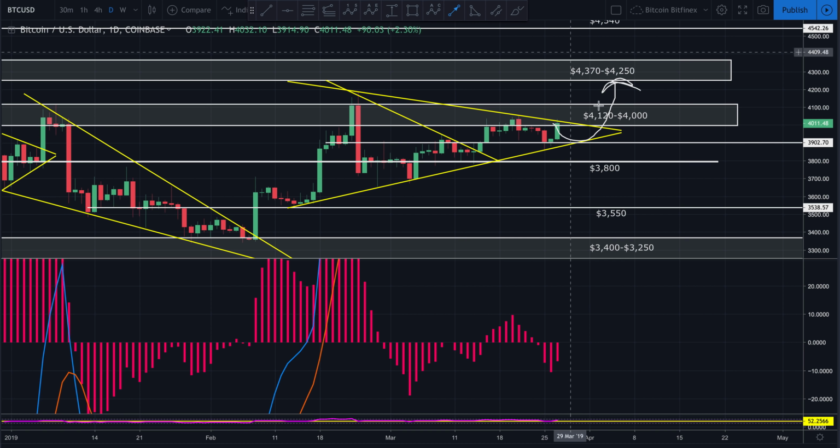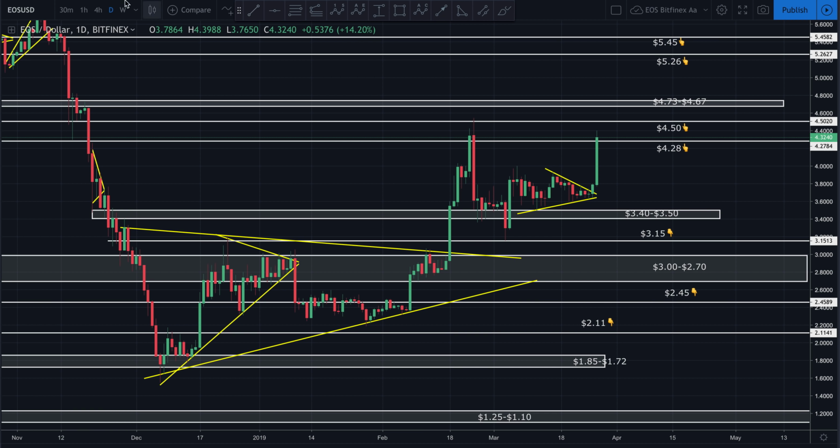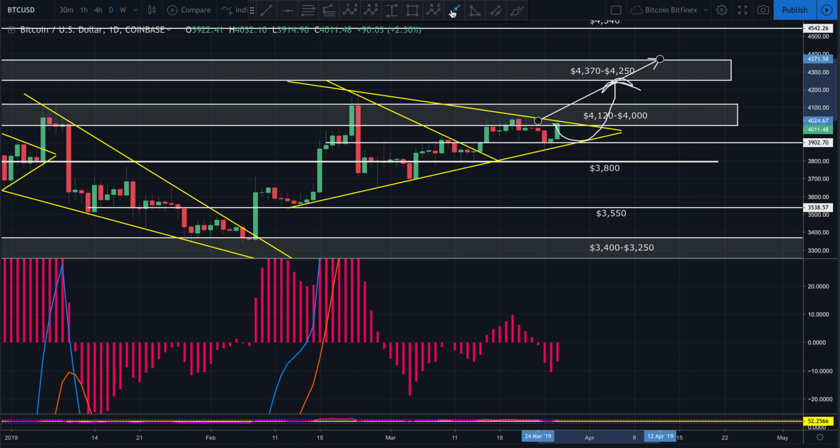Assuming this happens on price and we create a higher high right here, what would that do as price comes up here and as we peak into that bullish territory? Oh, sorry about that, guys. That's EOS. Didn't mean to hit that. What would that do? Well, it would look something like this, right?